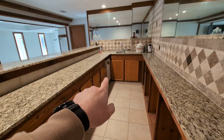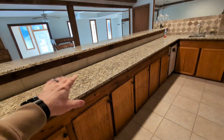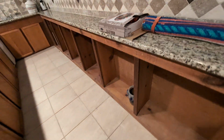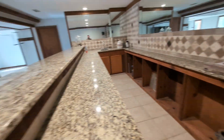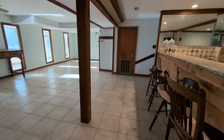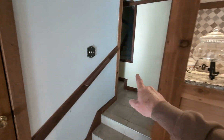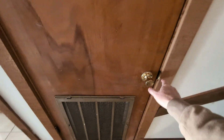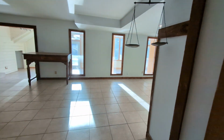Has a sink, has a fridge. I'm not sure it's working. Lots of storage, two levels of the bar here. Lots of storage back here. This is the staircase that, if you take that staircase, it rounds the corner and goes back up to the house. You do have another AC down here. Same brand, same system. Looks like they had them replaced at the same time.